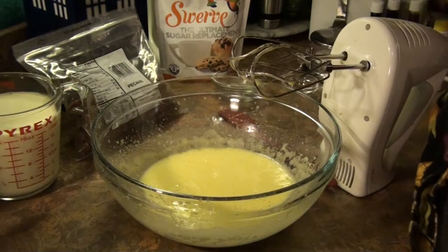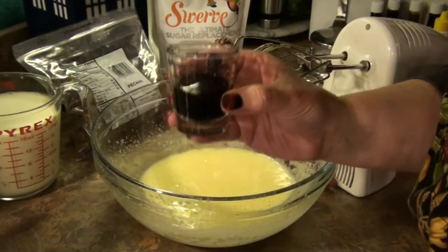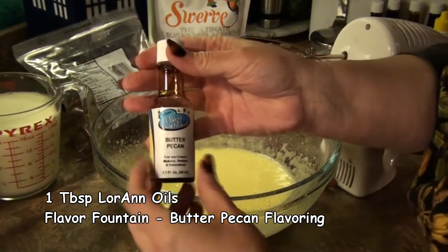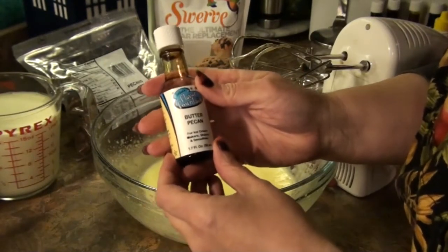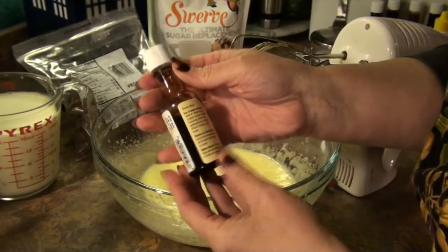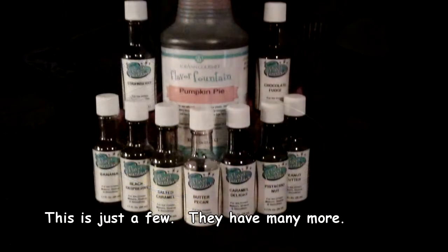And our final ingredient is going to be our butter pecan flavoring. Now this comes from Loran Oils. They have a whole line of flavorings that are sugar-free, made for ice cream. It has the flavor in there, it has the coloring that you want, but there's no appreciable calories or carbohydrates here. And they have a huge variety of them.